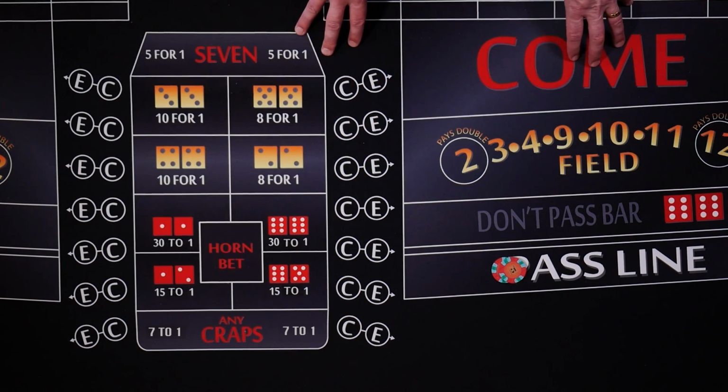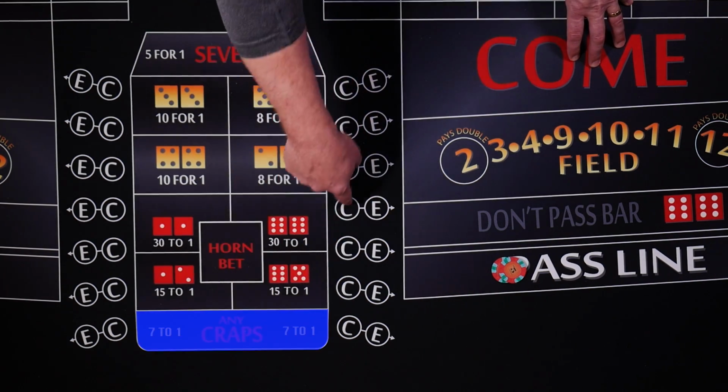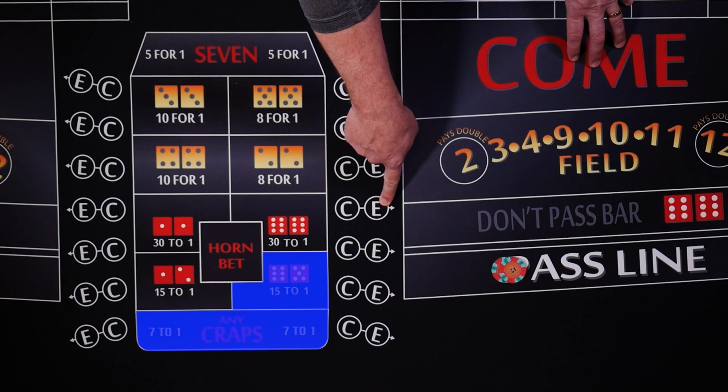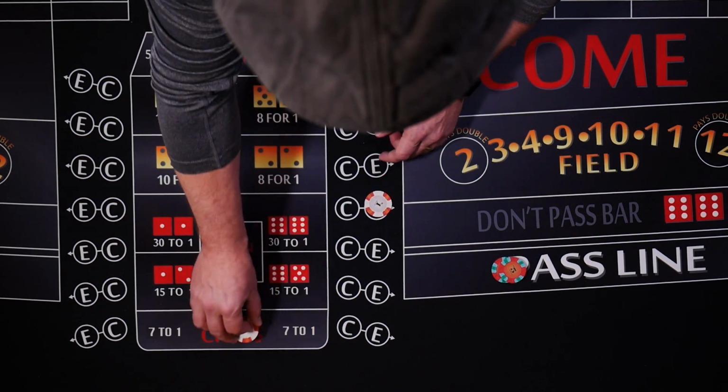Now there's another popular craps hedge bet, and that's the C and E. What that is, the C, or any craps, it's the same bet, and the 11. It's a $2 bet, and it's $1 for each bet. You could also do it here.